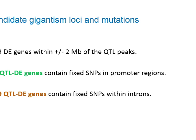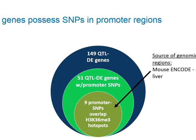And so I just want to take a moment and look a little bit closer at this data set and how we might use it again to bolster our nomination of candidate genes. So of the 149 QTL-DE genes, 51 of them had promoters in their SNPs.